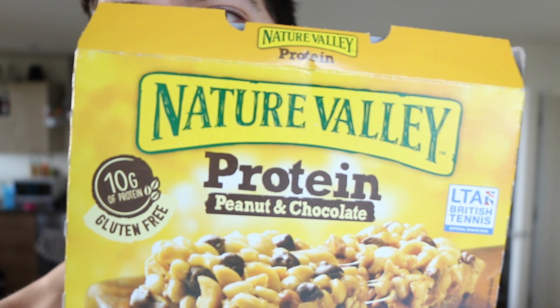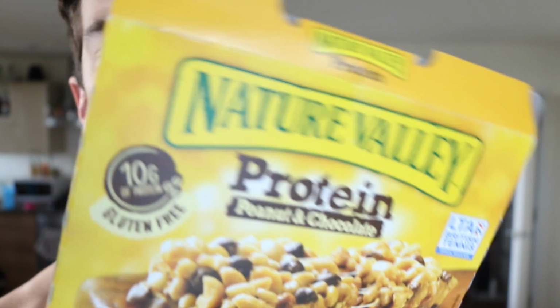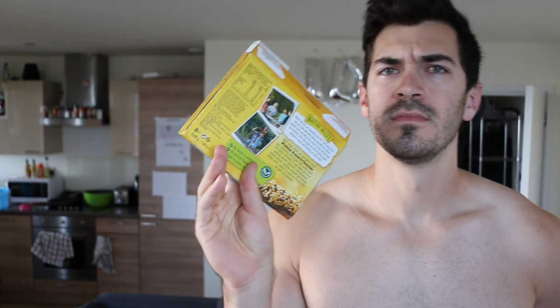Also, for breakfast, I have one Nature Valley protein peanut and chocolate bar. For one, these are just tasty. It's easy to get. I usually have this when I'm on my walk to the gym, just something real quick because we get up and get out of here pretty fast. And then I have my real proper breakfast when we get home. But so before the gym, protein bar and protein.